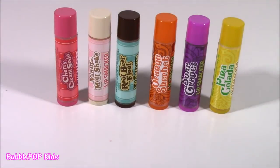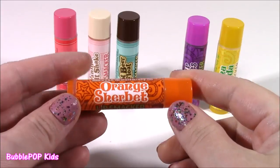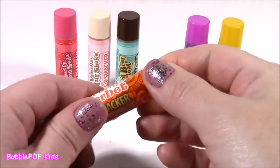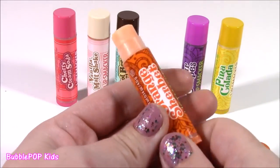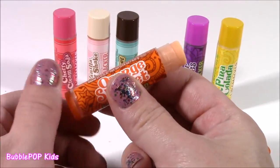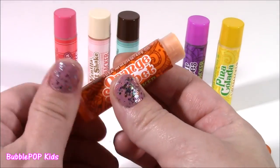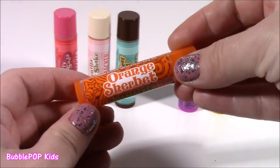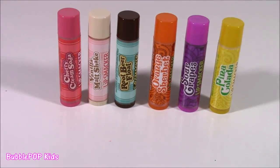Moving from the creamy drinks onto a little fruity one. Oh, look at this orange sherbet. Orange isn't like my favorite scent in the world, but I do love sherbet. Kind of curious how this is gonna smell. Light orange color. Ooh, it has a kick to it. It's super, super strong. It smells like an orange candy. Really tarty and sweet. Not so creamy like a sherbet, but so good. I really like it. So far though, I think my favorite has been the cherry cream soda.